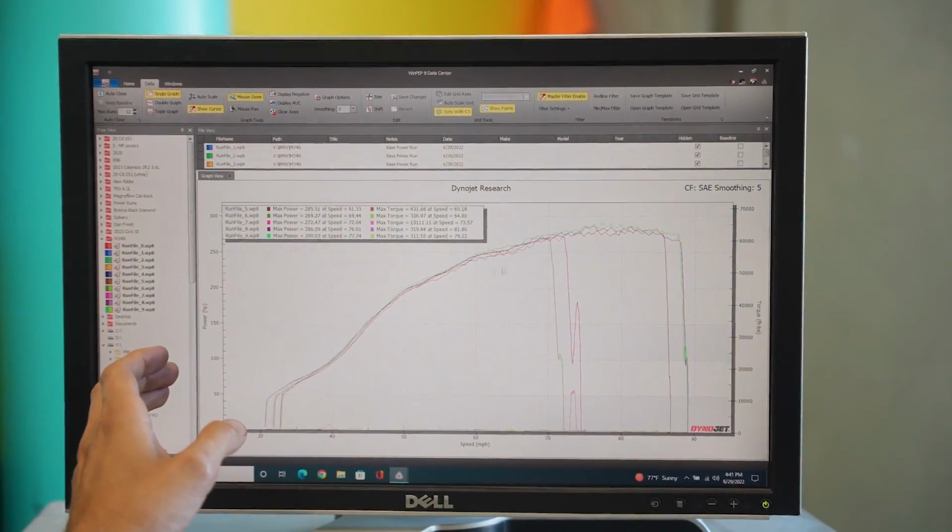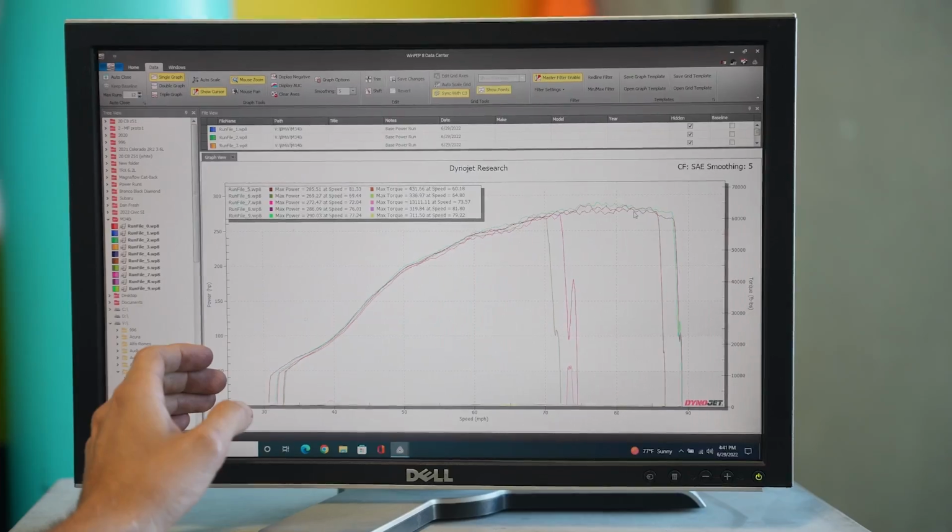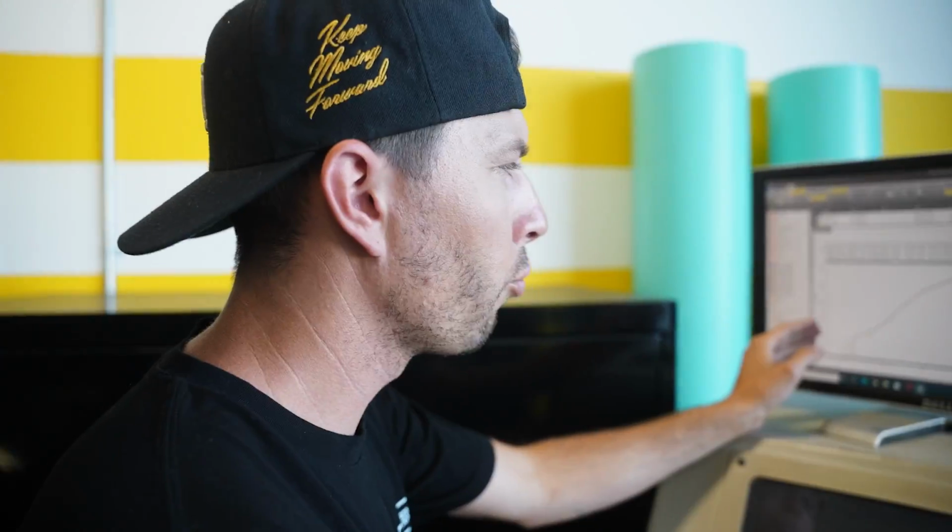So actual, pretty usable power band here. It falls off a little bit at the end, but we're getting really, really solid pull throughout the whole thing. So we're really satisfied with that. We ended at 290, running 14 to 16 pounds of boost. So relatively low, but from the start, I wanted this car to be around that 330 to 350.